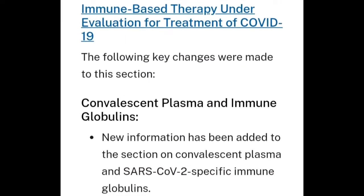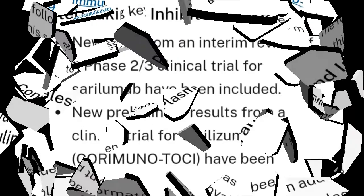Immune-based therapy under evaluation for treatment of COVID-19. The following key changes were made to this section: convalescent plasma and immunoglobulins. New information has been added to the section on convalescent plasma and severe acute respiratory syndrome coronavirus 2 specific immunoglobulins.